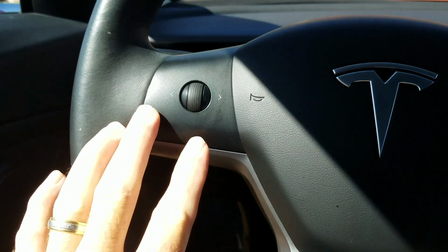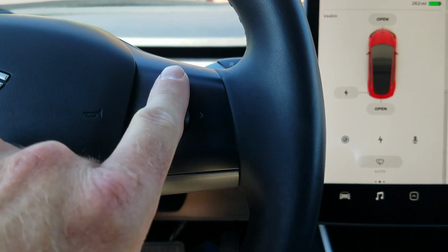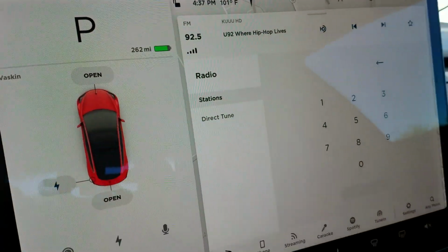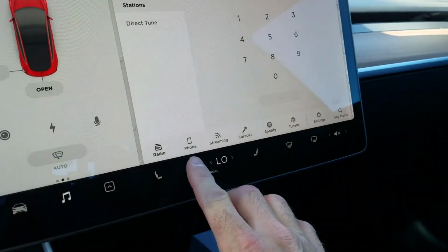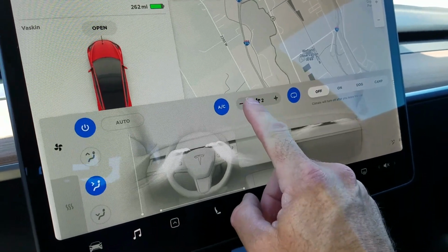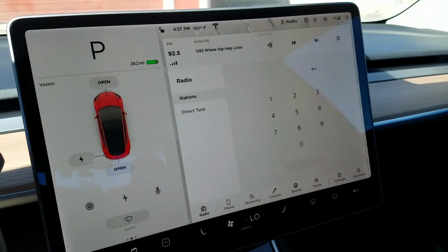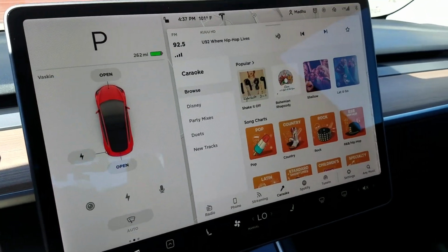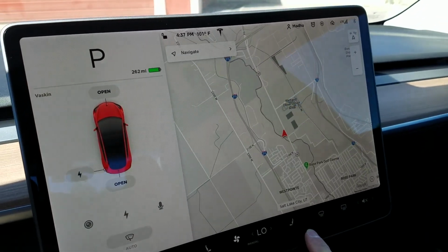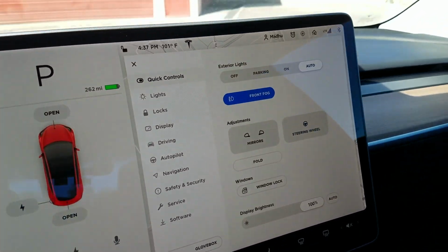Here's your control for your stereo volume and such, and your other toggle switch. I'm also going to turn this down as well as having turned the music down. There we go. Alright. There's your music. So, a lot of fun. And here is your navigation screen. Also going to bounce through a few of these quick controls as well.